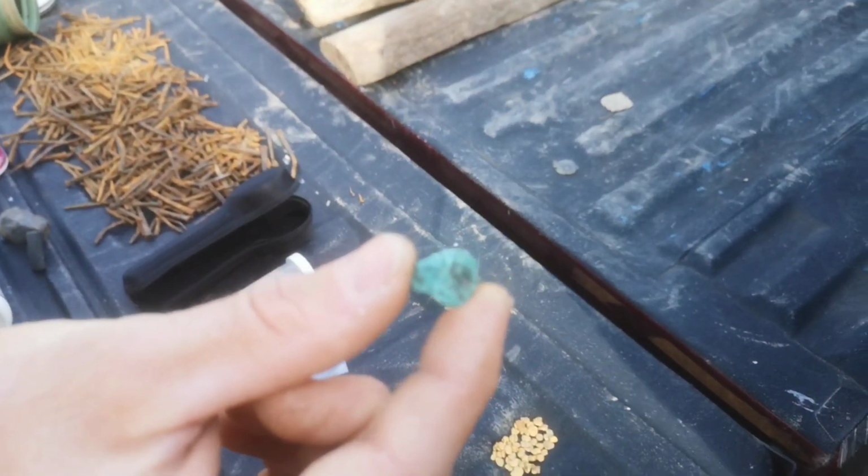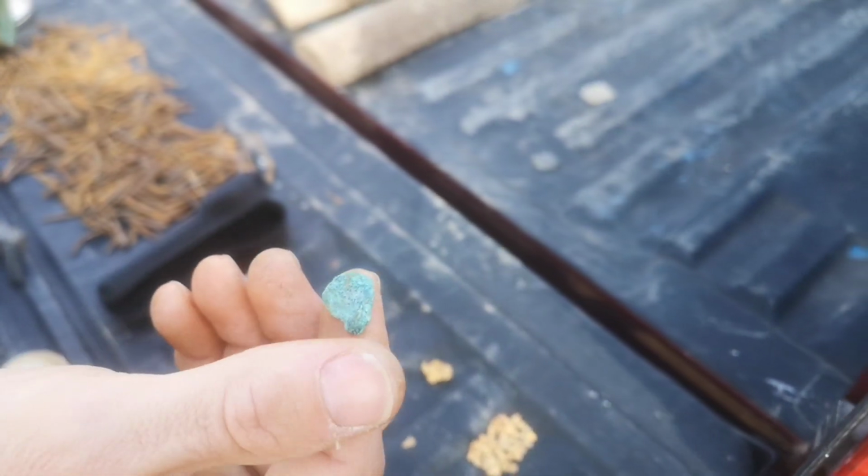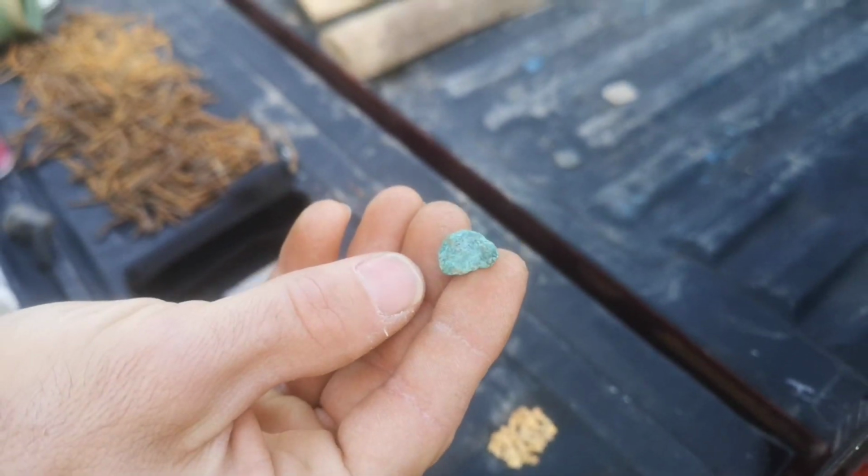It's the color of tarnished copper. Yeah, but I think it's just a rock with that color. I don't know. It's almost like turquoise. Yeah, but it's not turquoise, right? It looks like a smushed M&M or something. Yeah. Skittle, that's what I meant.